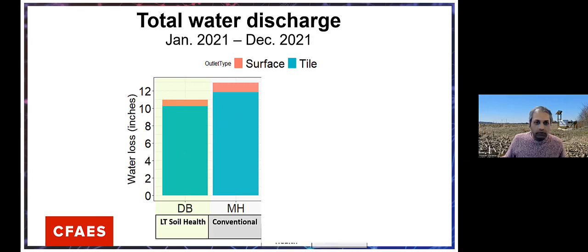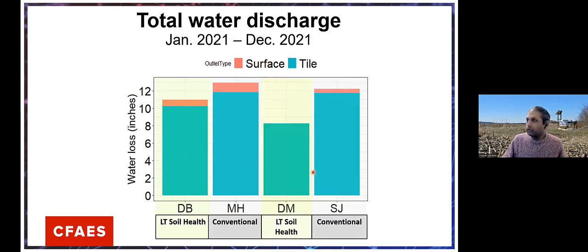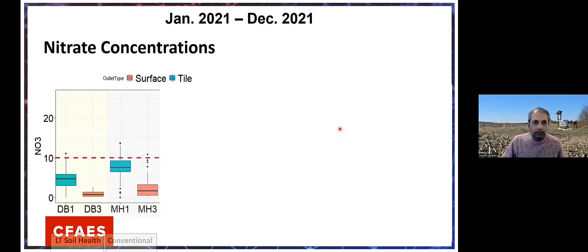And then if you look at the other pair here, which I'm hoping the animation would work, this is that other pair from Northwest Ohio. Again, that long-term soil health field compared to the conventional. And you can see that there's no orange bar here. Basically, we didn't observe any runoff in that year. Some of this has to do with where the flume was placed, but it was a very negligible amount of runoff that we observed in the field under long-term soil health compared to the other field under conventional system. So we're seeing a consistently lesser amount of water leaving.